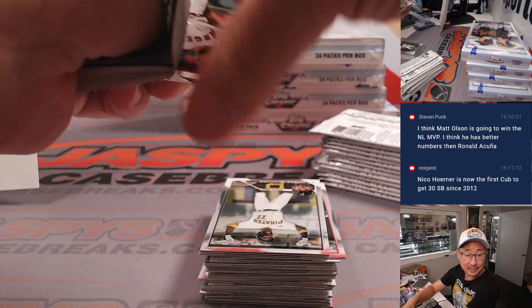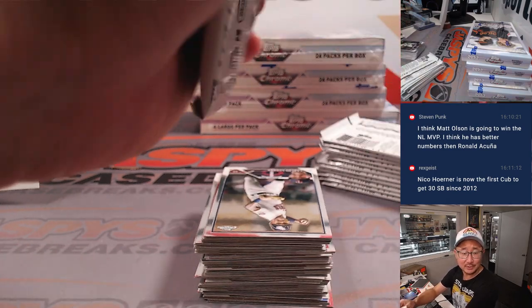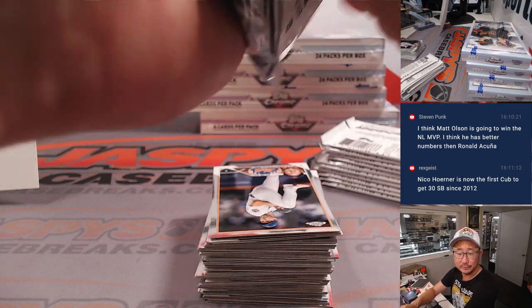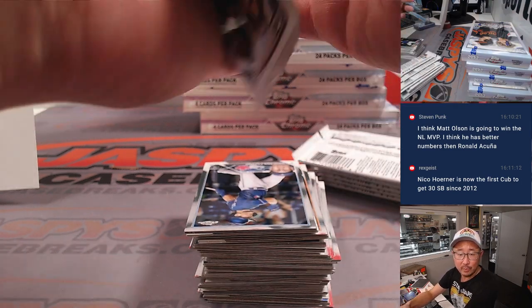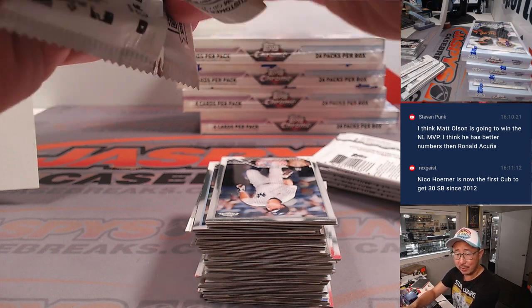Oh, and RBIs. But Acuna has 54 stolen bases on Matt Olson. More runs scored. A better average. Better on-base percentage, slightly lower slugging. And a slightly better wRC+.